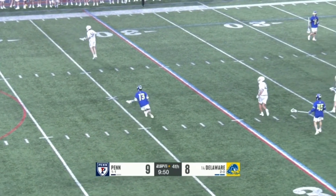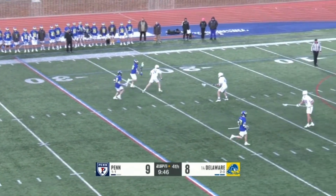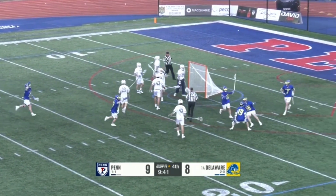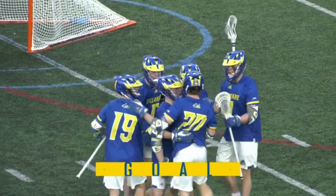Delaware slowing things down with Powers. Both teams subbing, so they're trying to get, in Penn's case, their best defensive players on, Delaware best offense. Good dodge here and a score. Supreme individual effort there for Delaware, and that was Kolar again.